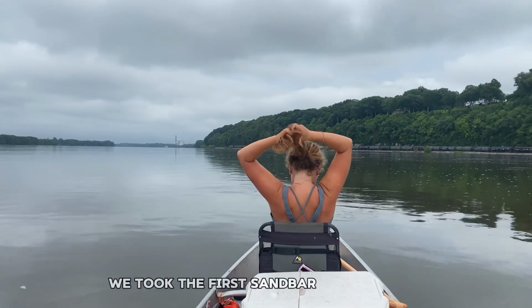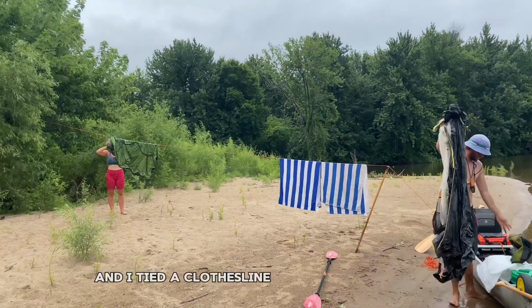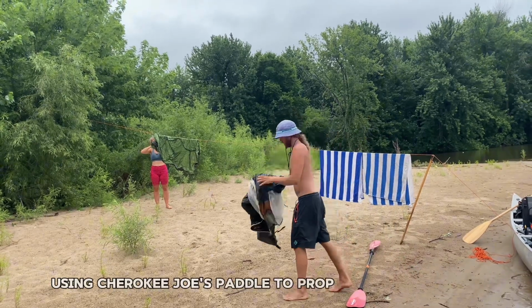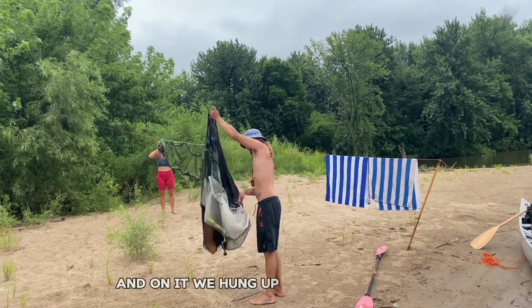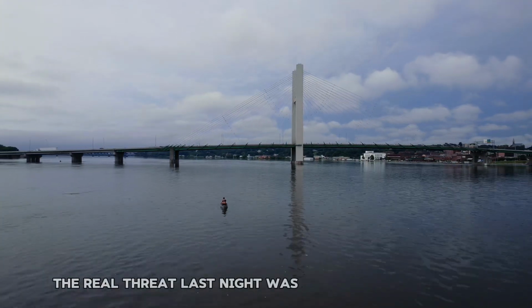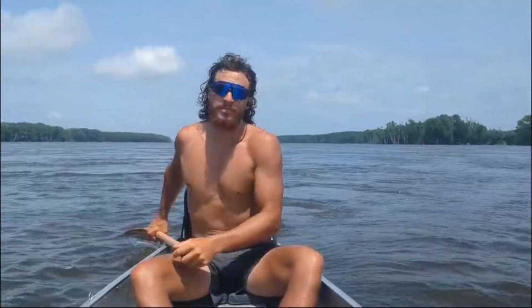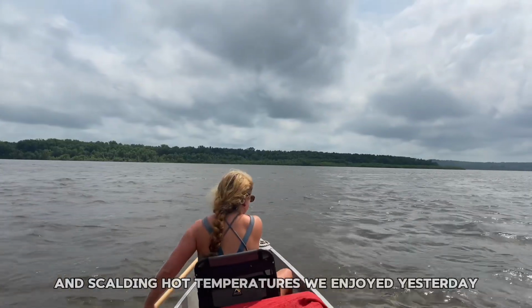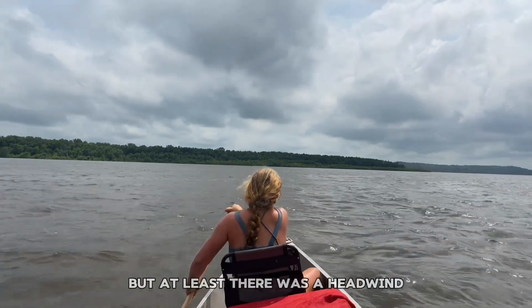We took the first sandbar that came up, and I tied a clothesline to a willow tree in Mowgli's canoe, using Cherokee Joe's paddle to prop it up in the middle, and on it we hung up all our wet junk. Although all our gear was wet, the real threat last night was the wind, not the rain. Today was back to the same high humidity and scalding hot temperatures we enjoyed yesterday. But at least there was a headwind.